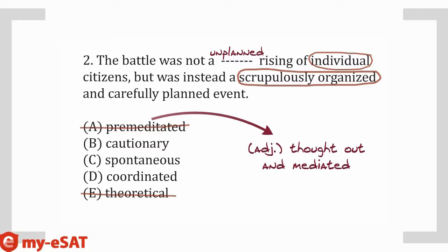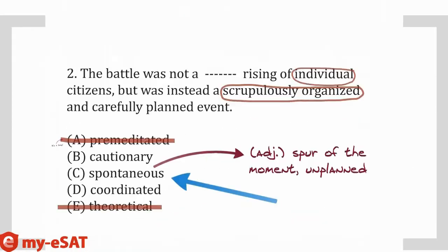A ton of people who don't form expectation words will circle A as the correct answer because the word premeditated will catch their eye. It sounds a whole lot like it would fit in the sentence since we see words like organized and carefully planned. And that's the trick here. It's a trap. Do not step into it. Build a bridge and safely walk over it. Always come up with your expectation word before considering answer choices.